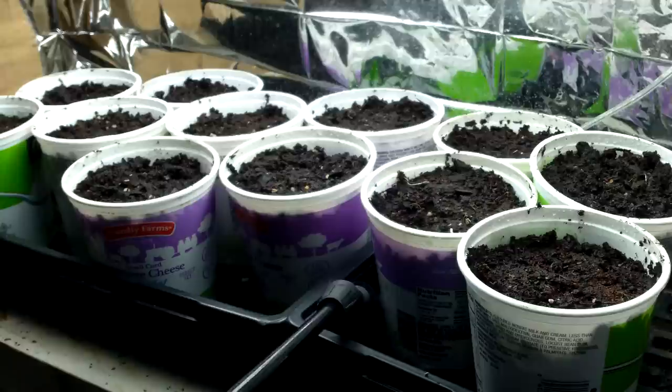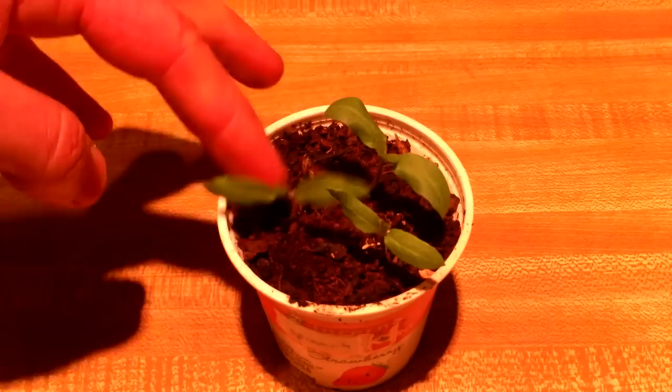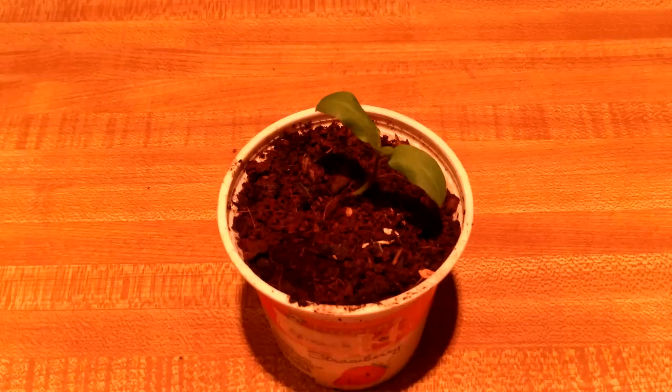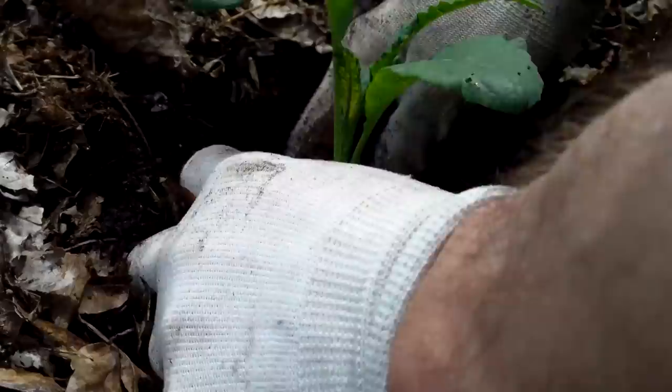Other than watering and weekly rotating the pots under the lights, the next step will be to record germination data and select seedlings. When the first plant in a pot has developed true leaves, the number of seeds to germinate in the pot will be recorded for future analysis. Once this data is recorded, the plants that haven't yet developed true leaves will be snipped. If two or more plants develop true leaves at the same time, the largest will be selected and the rest snipped. In addition, before the plants are transplanted to the garden in the spring, I'll measure plant size by criteria that will be covered in a future video.